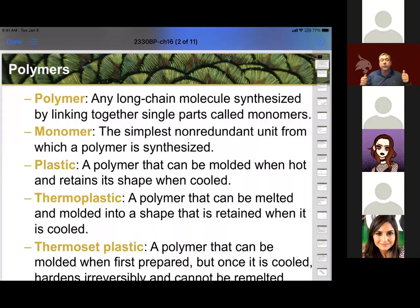Okay, so poly meaning many, mer meaning unit. So that means a mono meaning one, mer is one unit. So that's the simplest thing we can break it down to. And then as we add two together, we would call that a dimer for two, trimer, tetramer, pentamer, and so on, until we have too many to count. And when we have too many to count, we call it a polymer.